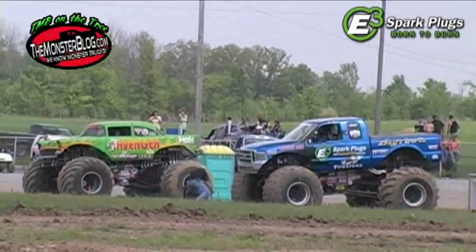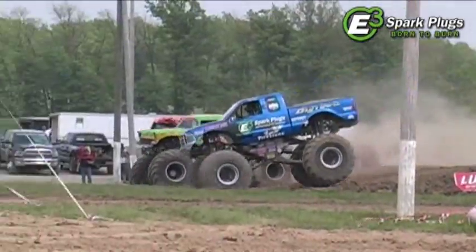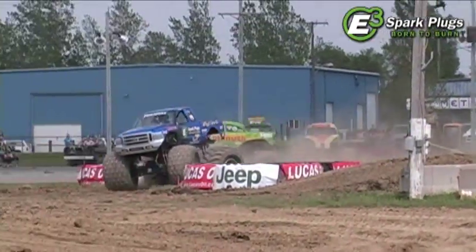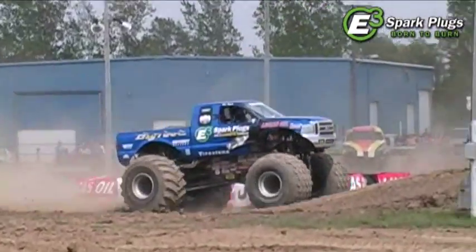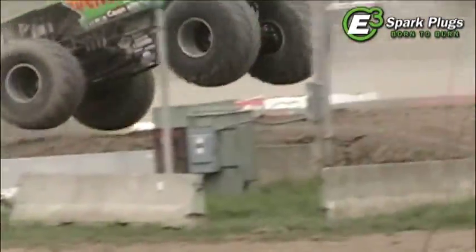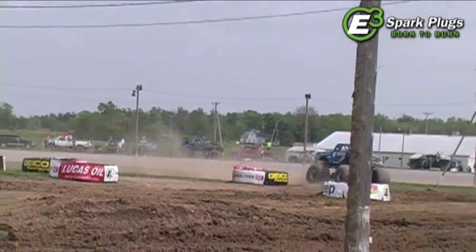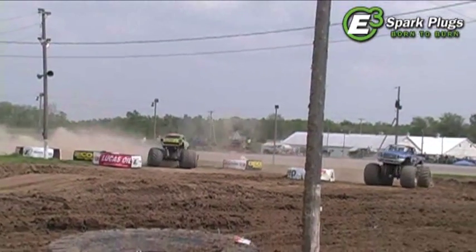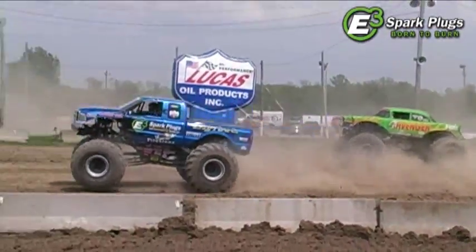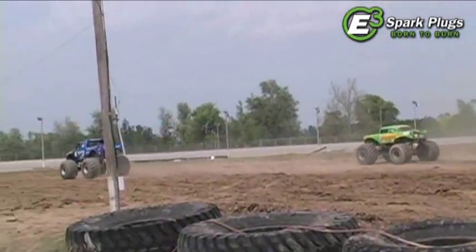The E3 Spark Plugs Bigfoot, Dan Runte against Jim Koehler, Mr. Excitement, in the Avenger truck. Bigfoot leading into the first turn. Right here through that center section, it'll look like the truck that has the inside turn has the lead, but it should even up if it's a tight race coming through this second turn where the truck on the outside originally has the inside, but this one's gonna go to Dan Runte in Bigfoot.